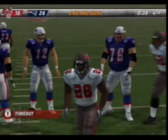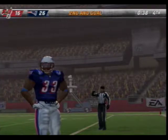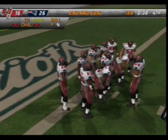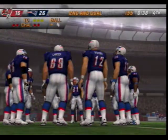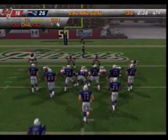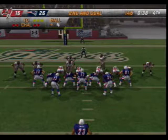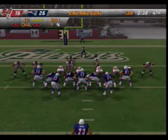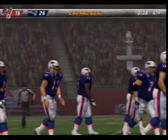He'll just take a knee. Tampa Bay calls a timeout. That's their final timeout. And there's the kneel down by the quarterback.